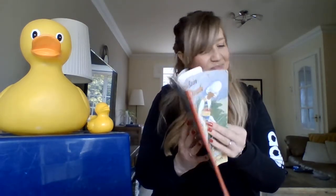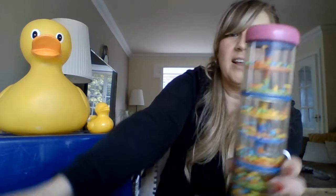So there's three ladies in the story. There's a baby duck, little duckling, there's a mummy duck, and then there's a grandma duck as well. Now in this story, it's about a little duck who does not like the rain. Ready? Okay, so we go. Pitter patter, pitter patter. Listen to the rain.